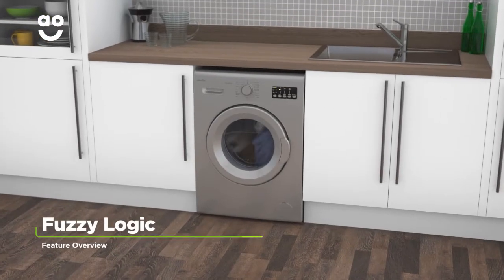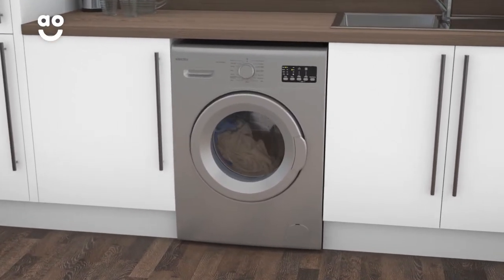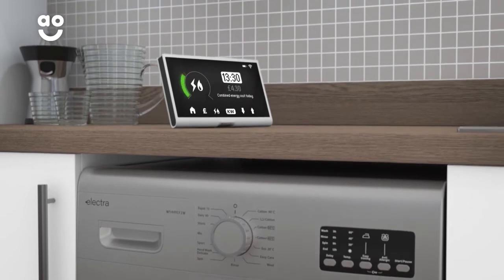This model has fuzzy logic technology, which uses clever sensors to weigh your laundry when you load the drum. This means it can adjust the amount of water, time, and energy needed for the best possible results. So, you'll save money on your energy bills without having to lift a finger.